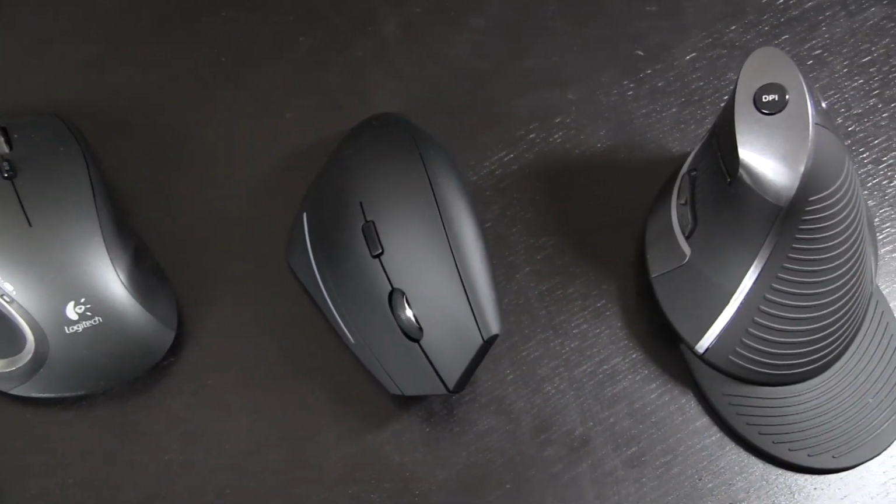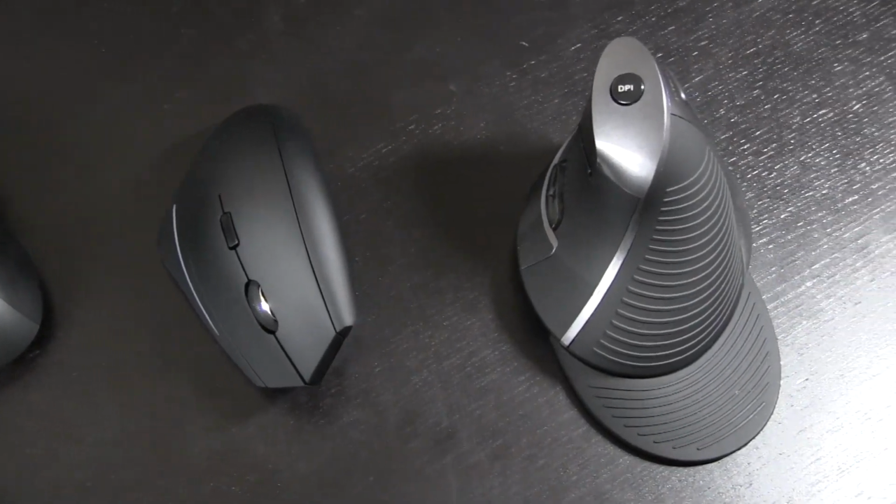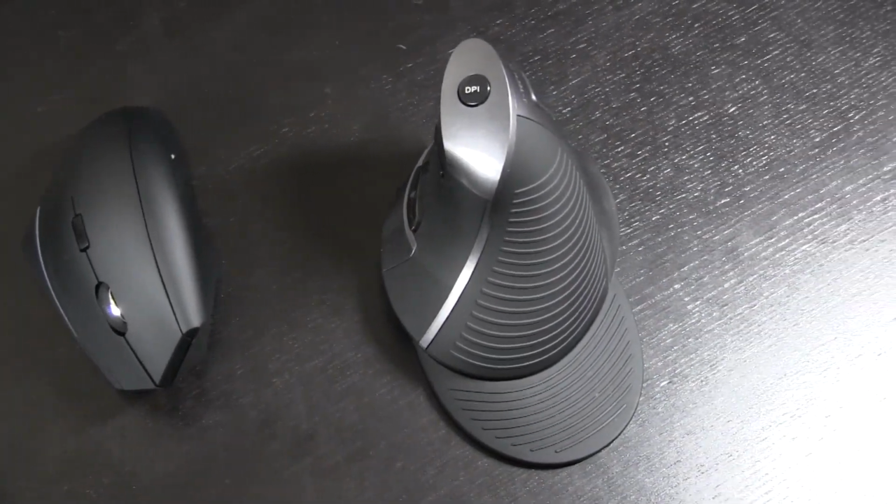First, I want to make it very clear that I'm not offering any sort of medical advice. I'm not a medical professional. If you think you have any sort of physical problems while using a computer, you should seek a medical professional and get their opinion. Now, what is the proper technique for using a mouse?